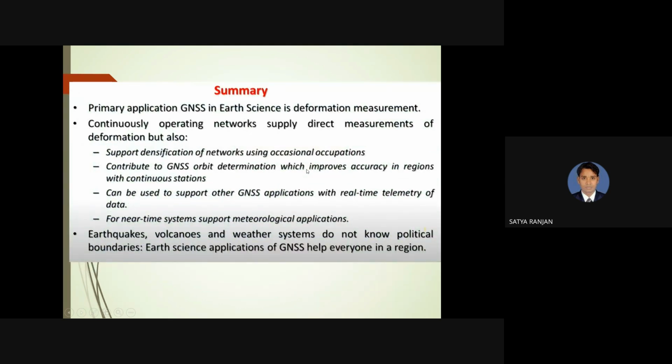The primary applications in GNSS are Earth system deformation measurement. Continuously operating networks supply direct measurement of deformation, but also support densification of networks using occasional observations, contributing to improved accuracy in the region. Earthquake, volcano, and weather systems are all monitored with the help of the GNSS system.